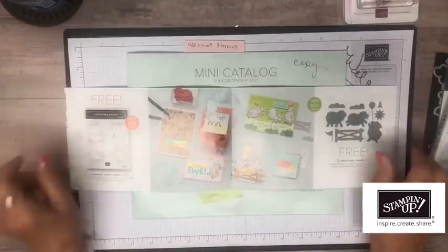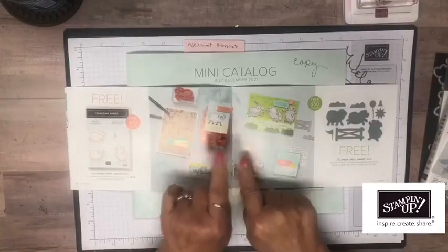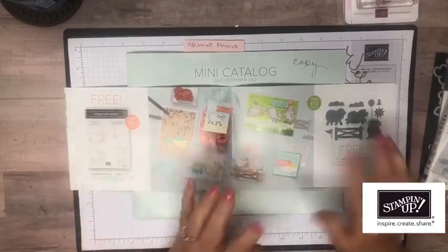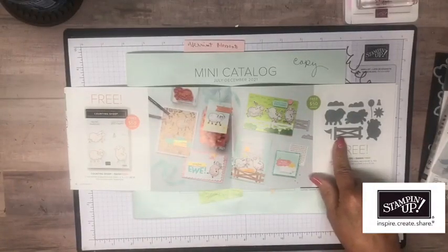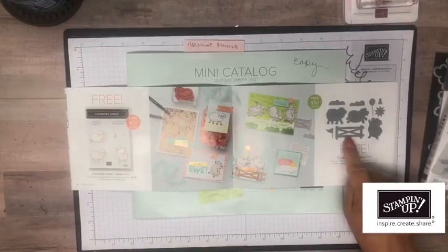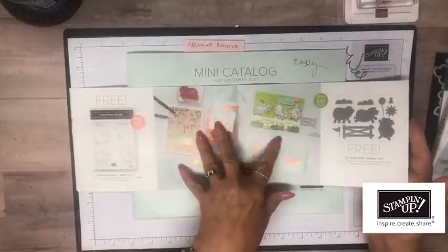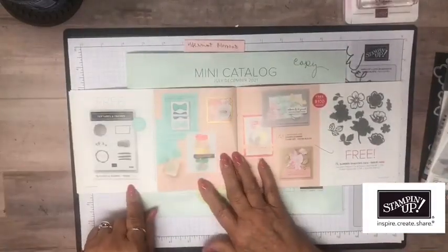And then these are two $50 items, but they go together, and that's the counting sheep and the dies to go with it. So you could have the stamp set without the dies, and that would be fine. But this includes that cute little banner, a balloon, some clouds, a little party hat, and of course the fence, which is really cute. So if you put those two together, it could be $100. And then a cute little textures and frames.